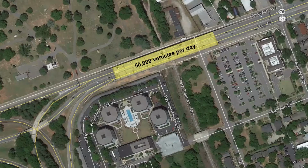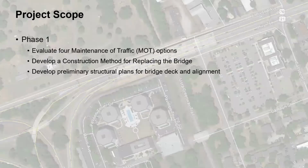So we looked at several alternatives. The scope for phase 1, as I just mentioned, was evaluating several maintenance of traffic options. We determined that there are potentially 4 reasonable options for us to evaluate. We were also, as a team, tasked with developing a construction method for replacing the bridge and developing preliminary structural plans for the bridge deck and its alignment as well. I'll be focusing on the evaluation of the maintenance of traffic options today, though.